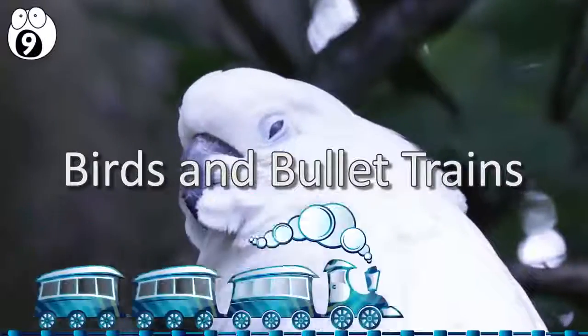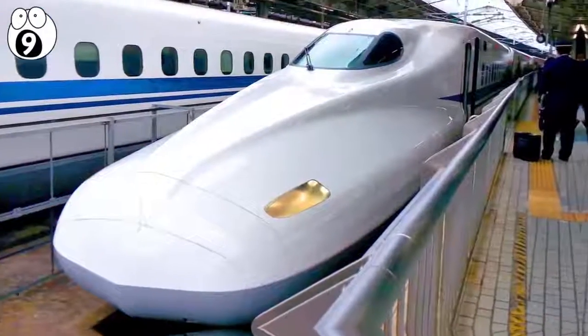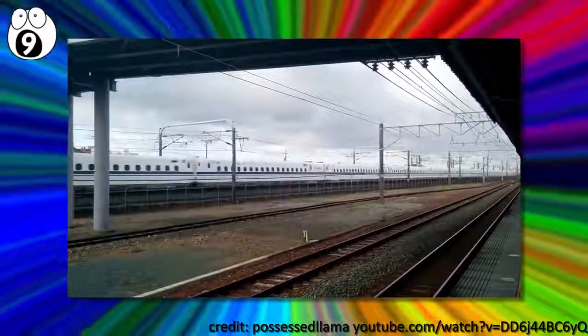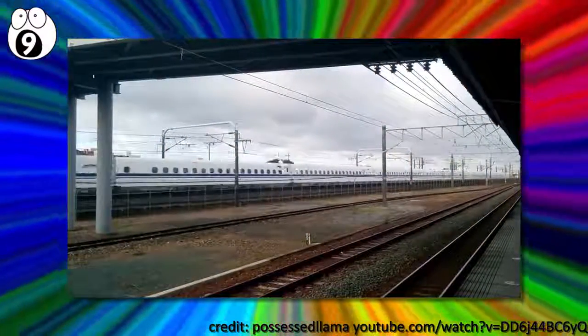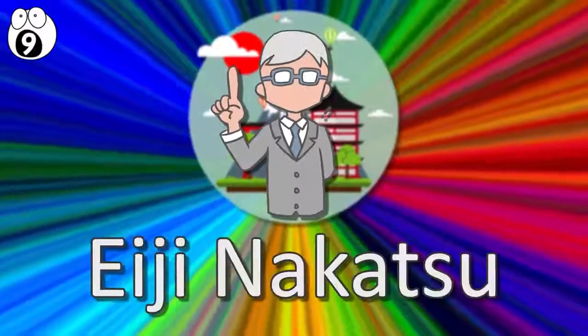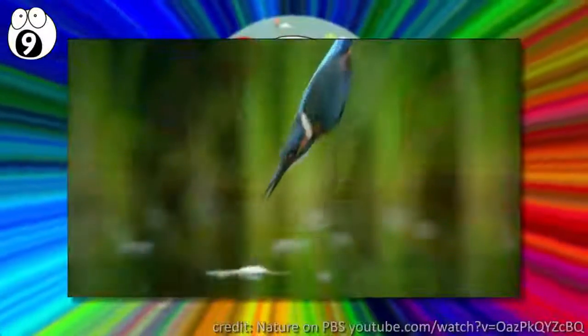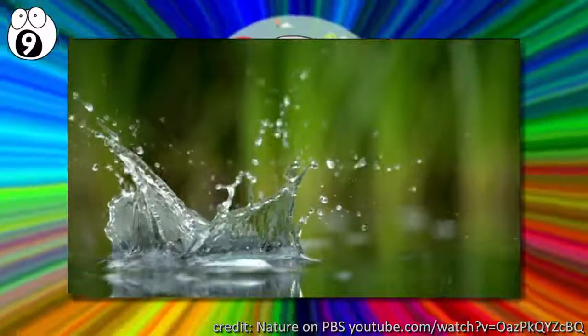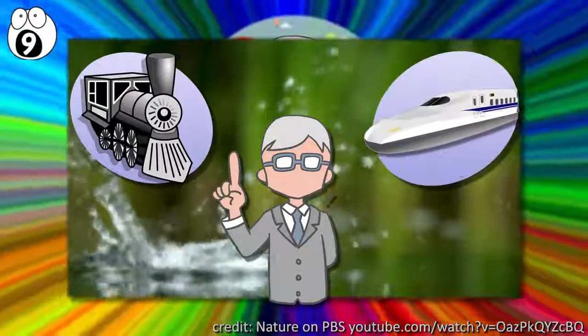Number 9. Birds and bullet trains. If you've been lucky enough to have been on a bullet train, you may have noticed the loud noise it makes emerging from a tunnel, but you wouldn't have noticed if you rode one of the newer ones inspired by birds. In the 1990s, a Japanese engineer named Eiji Nakatsu noticed how elegantly kingfisher birds dove into the water, barely making a splash. He wondered if he could somehow make bullet trains work the same way.